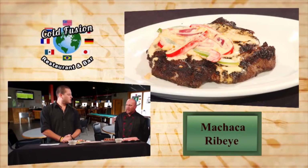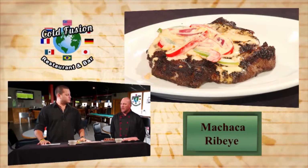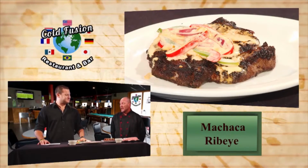We actually, in Middleton and in Platteville, we have 7 TVs. It's a smaller place. Middleton, we have 15 TVs. And McFarland, we have 5, and that's a really small place. We focus on the sports, especially in this area with the Badgers and the Packers. We're always full on those days. We're starting to do some more drink specials with buckets of beer and things like that. People have asked me to do that, so I'm doing it.